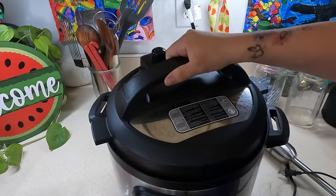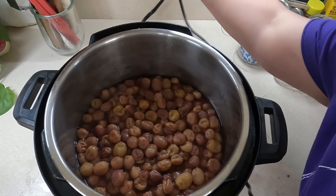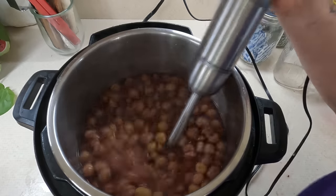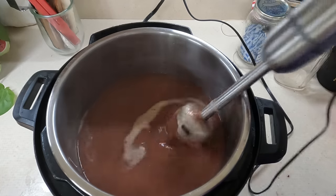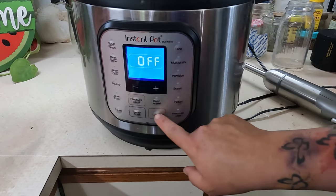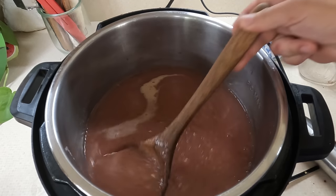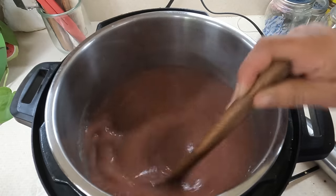My Instant Pot is done. Natural release. Let's go ahead and give it a blend. And then we'll see if it needs any additional sugar. Definitely got a lot of water in there. We might have to reduce it some. Pretty good. Now what I'm gonna do, change this from keep warm to saute. And it's gonna go on more, so that'll be high. What that will do is start cooking this down and reducing it so it'll become a thick applesauce. And then we'll give that a try. So we'll let that go for a little bit.